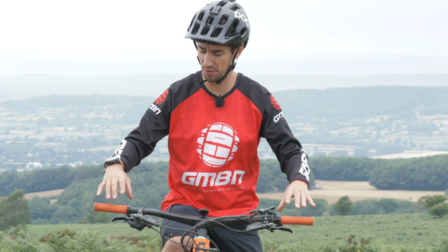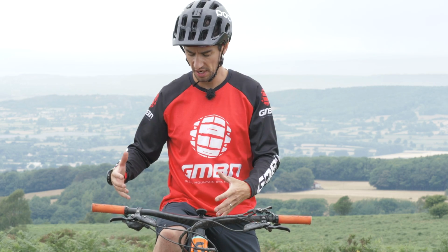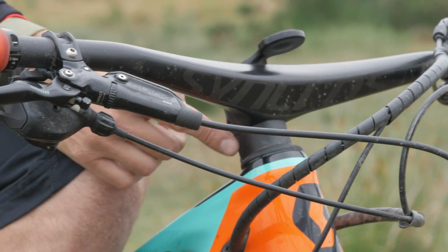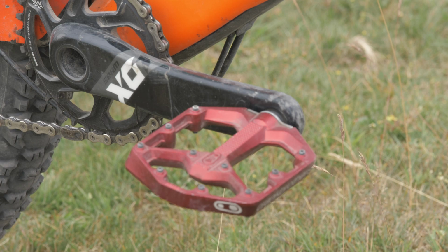Arm pump can be a problem if you've got too much weight going through your hands and onto the bars. Your forearms will get pumped up and you'll find it really hard to ride technical terrain. So in that case, try to think about moving some of your weight off your arms and back onto your legs, where you've got bigger muscles that will be able to deal with that rough terrain. That can be as simple as trying to raise your bars a little bit by adding a couple of spacers underneath.